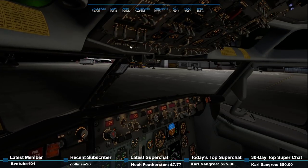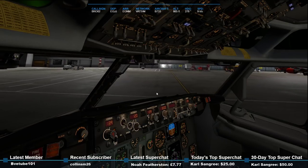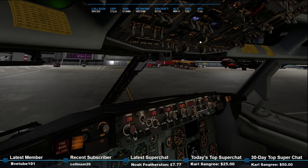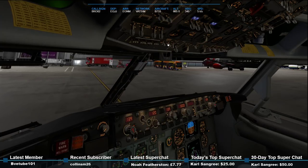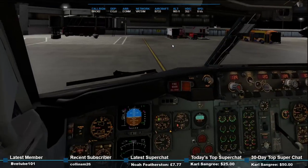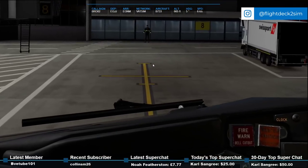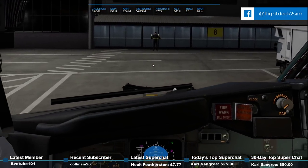Right, we'll take this one. We're about to come to a stop again. God, that APU starts really quickly. There we are, anyway. Right, turn off and taxi lights are off. Probably forgotten several other things as well in the cleanup. Oh, look at that! We've got a Marshaller. How fantastic. I do love these Orbex sceneries. They are really, really good.